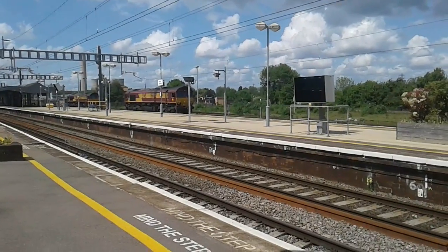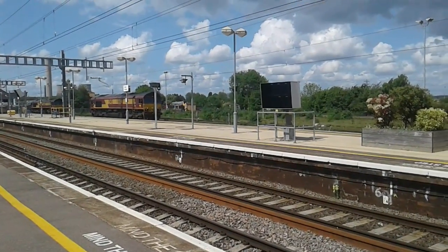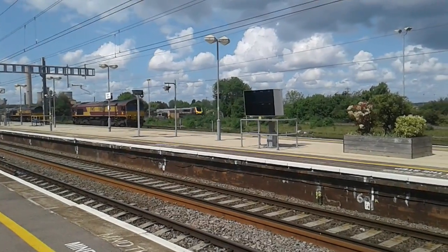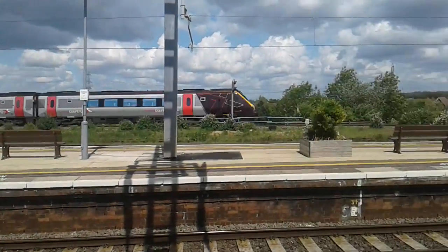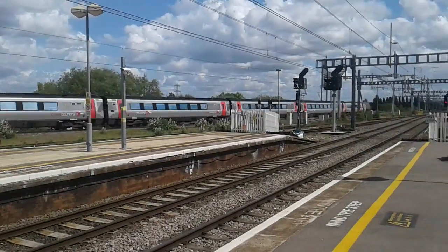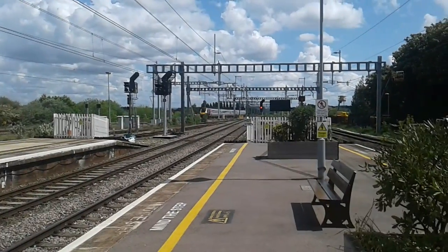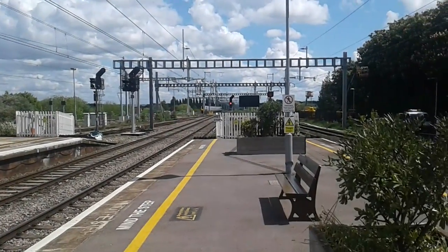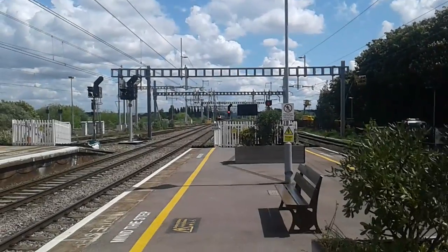Alright then, giving off a brilliant two-tone is a CrossCountry Super Voyager that is working a service to Reading, so that will be coming from Newcastle Central.